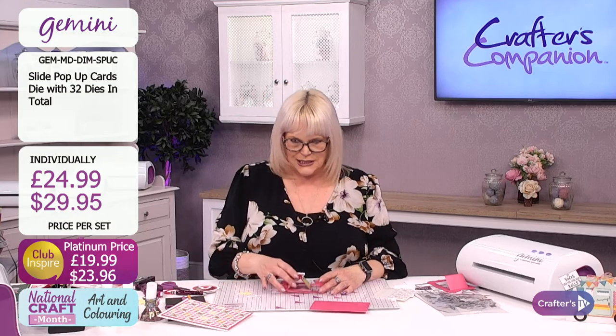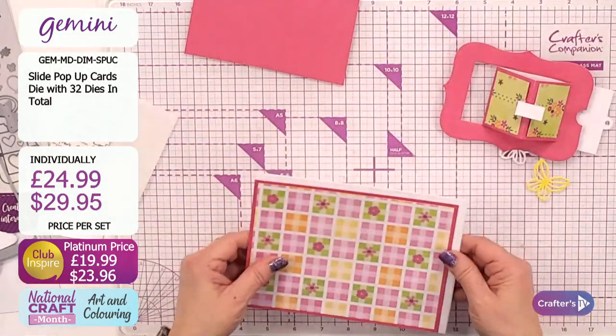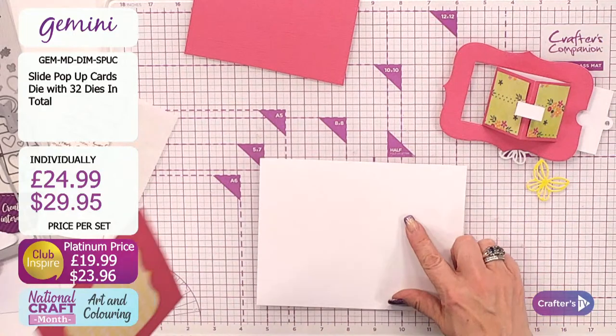Now, before I actually stick that down, I'm going to put the base card together. So, I've taken a piece of multi-purpose cardstock.